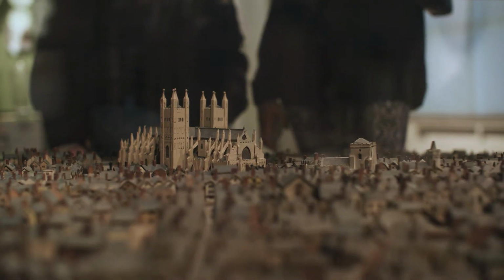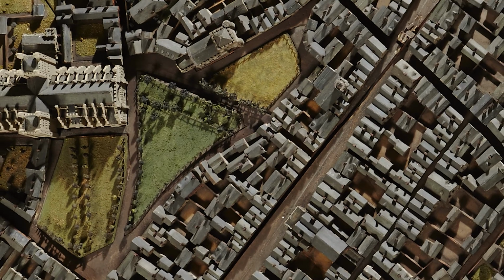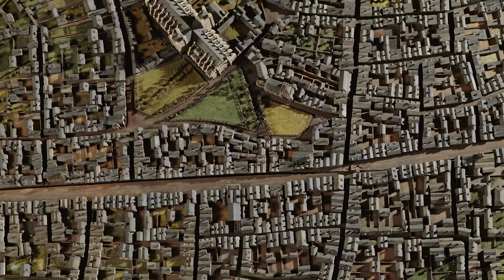When I talk to people about the model, first of all, they're shocked at its age, but then shocked at some of the other details, such as how little of the old city from the time of the model still survives, and the joy when they get pointed out buildings they do know or places that do survive and they recognise it. So it's a puzzle as well as a tool for many people.